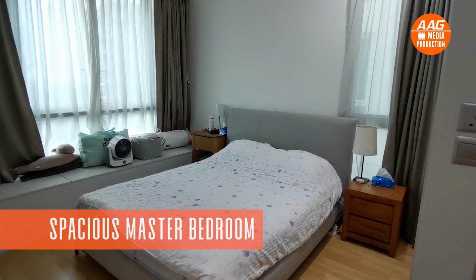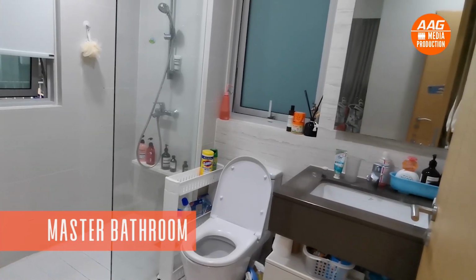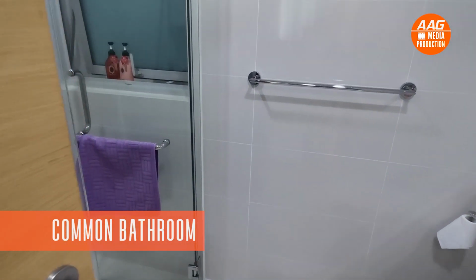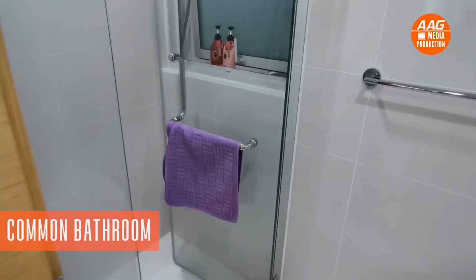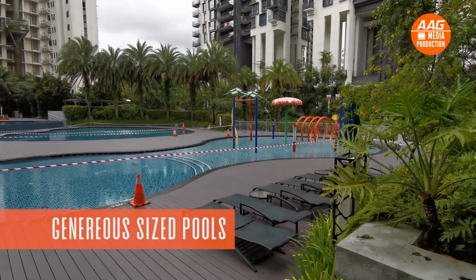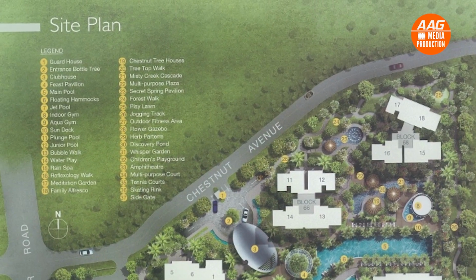Spacious master bedroom that can fit a good-sized bed. Generous sized lap pool for your full enjoyment. Check out these amazing facilities.